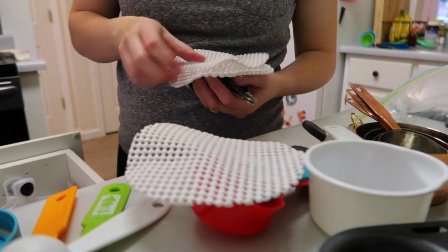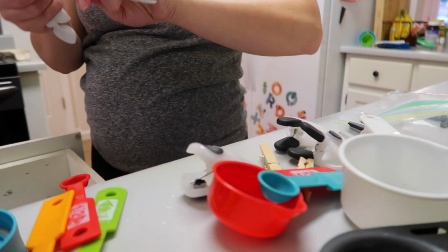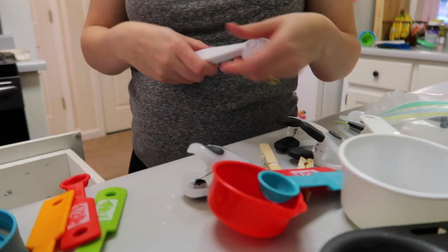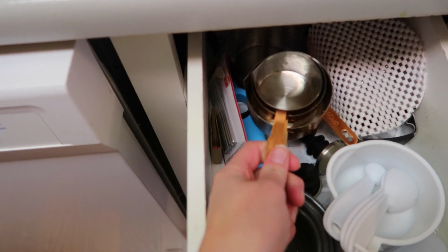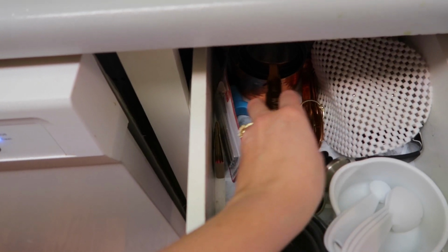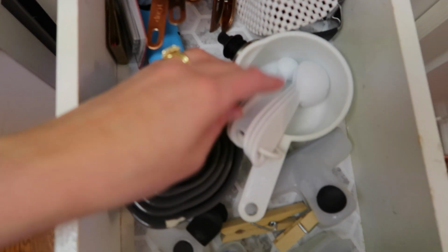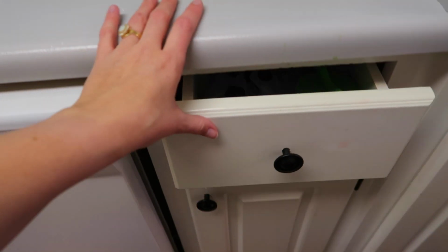Just went through and made sure it was all things that we do use, and I actually made a lot of space in there. I took the colorful measuring cups and put those in a basket for Nora to play with, because we don't use those. We end up using the white ones or a few other sets that we have. I have my little cheese grater, my copper measuring cups, a lighter, some more measuring cups, chip clips, toothpicks, and then also my little zoodle maker.